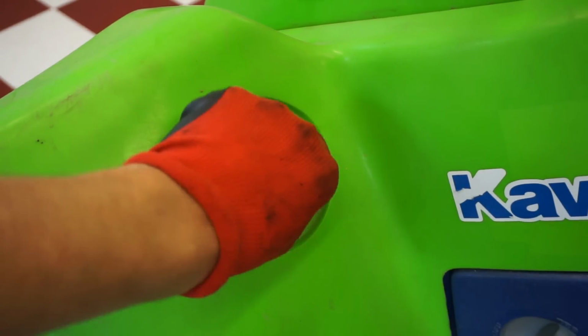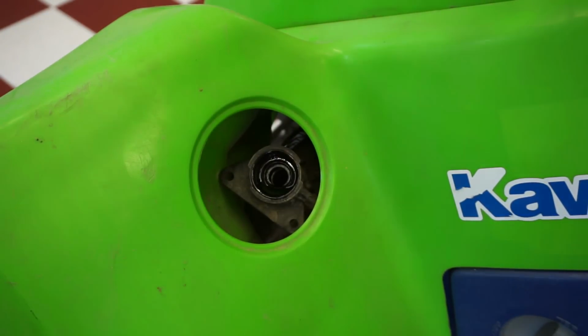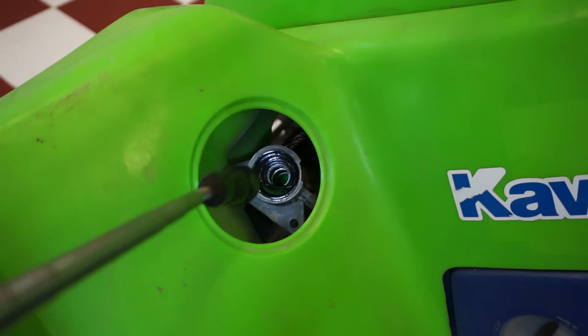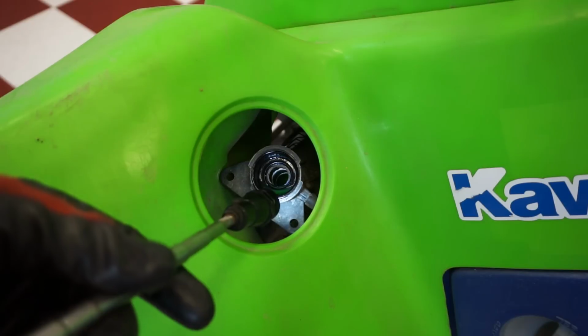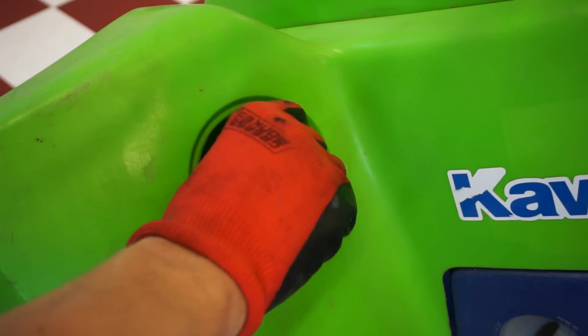Alright, first thing you want to check is the coolant. Make sure there's some in there. That looks like it's topped off there. See, it's right at the top. So coolant checks out. That's good.